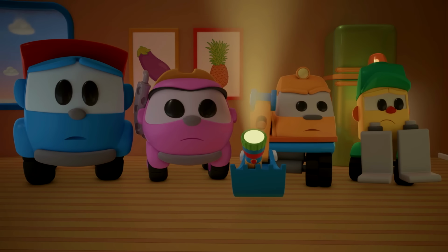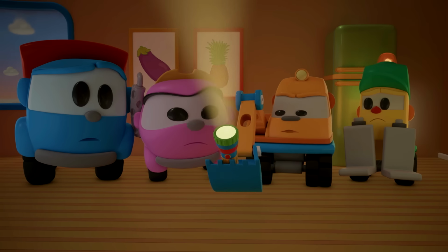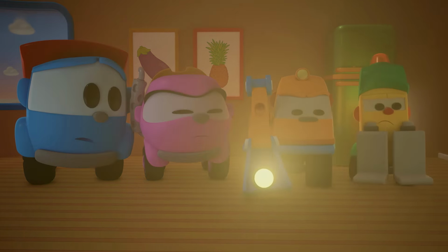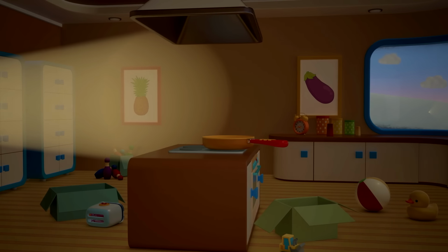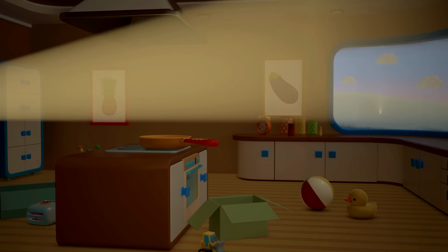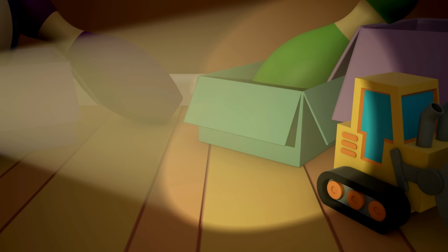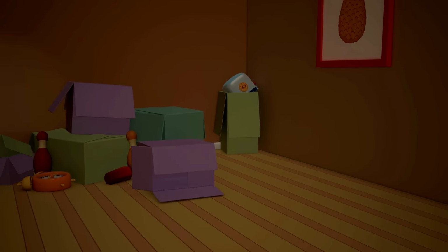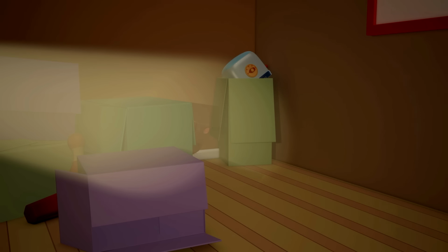It's getting dark outside. Scoop has switched on the torch. Time to find the rustler. A ball! Hey, Scoop, shine the torch over here. Look carefully. Where are they? A tractor? It's a kitten!